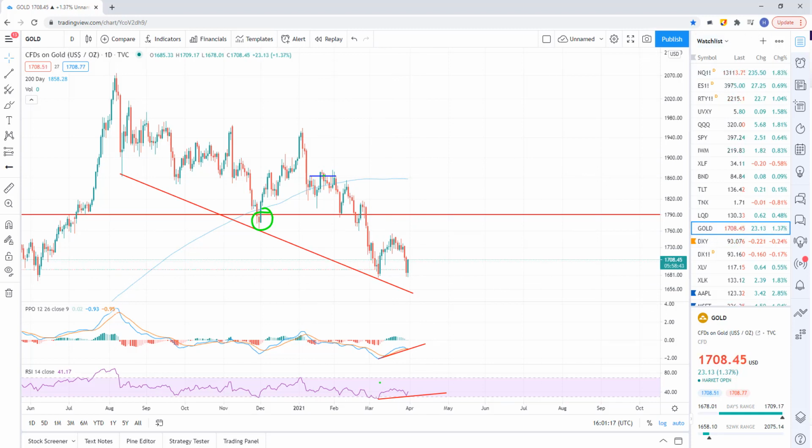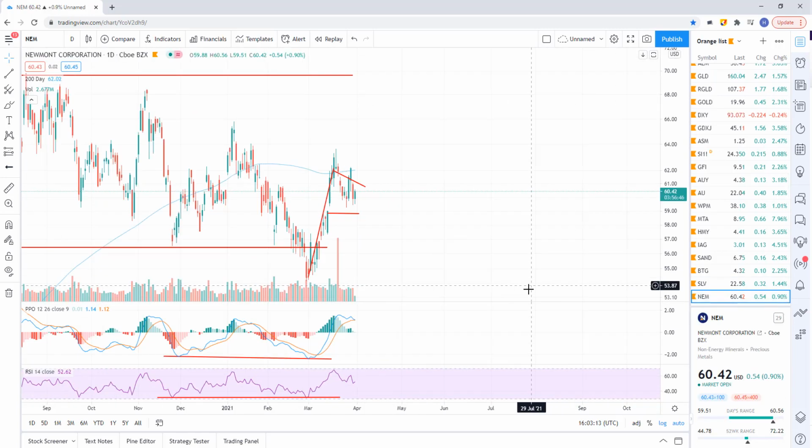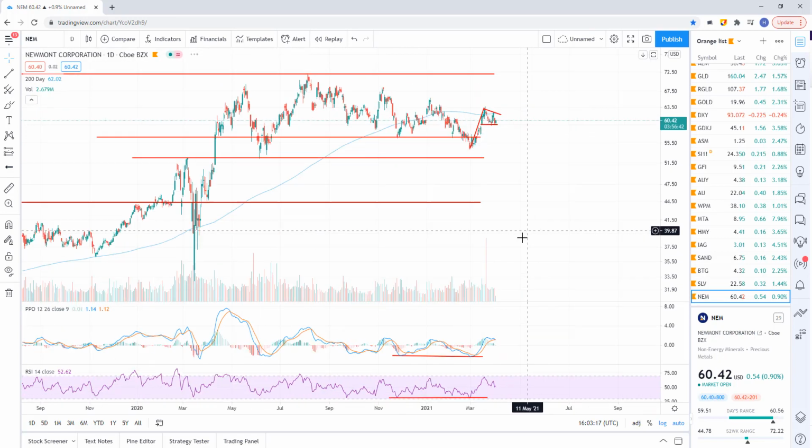Let's look at the miners here. Okay, so some of these miners that I've been watching, I just got a big list of them. There's obviously more, but these are just some of the ones that I watch to give me a measurement of where the miners are heading. You can see Newmont Mining. So Newmont Mining looks like it's bull flagging, and this is just a short-term thing.